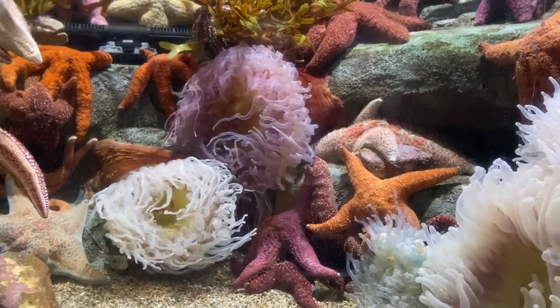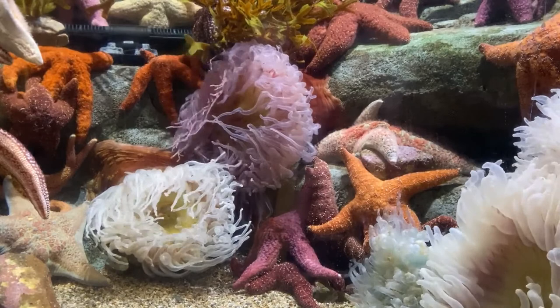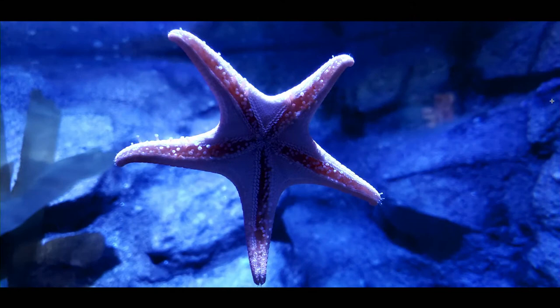But let's talk about what are some adaptations that sea stars use to live in the tide pools. Thinking about those crashing waves. Ooh, this is a good image. They live in a place where they have to be on these rocks, and there are waves crashing on them over and over and over again. What adaptations are they going to use to hang on?